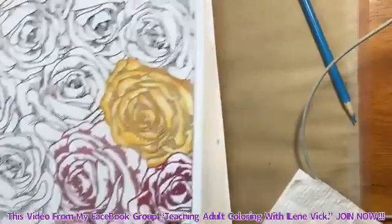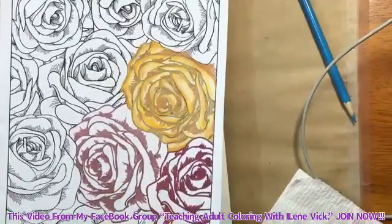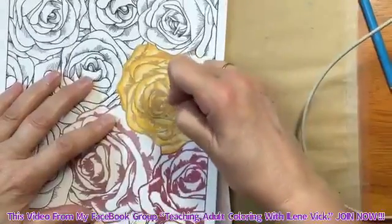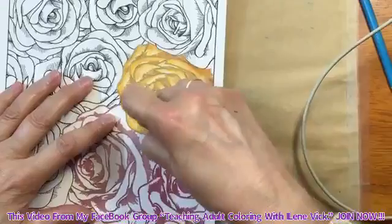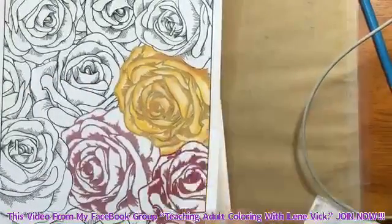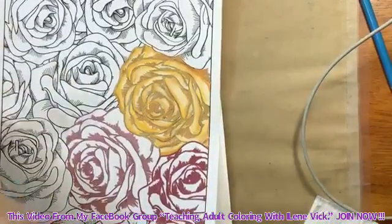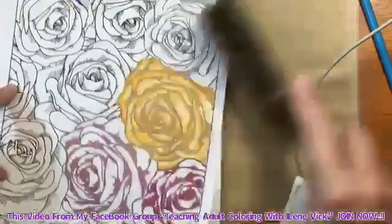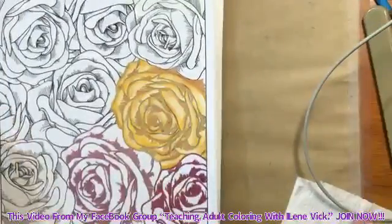Isn't that cool? And if you see a spot that looks a little rough, fix it. Zoom out.